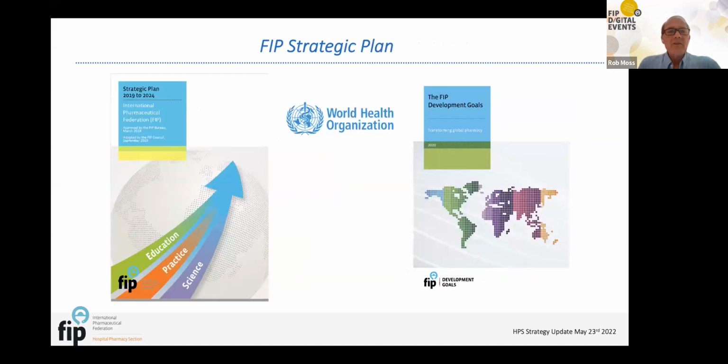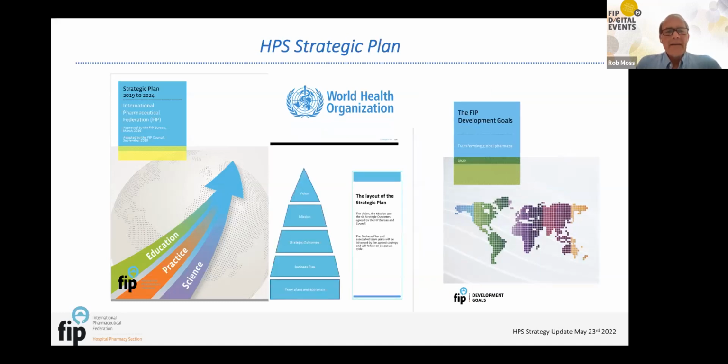So what we took as the basis of the new strategy was the FIP strategic plan, the FIP development goals, and of course the World Health Organization and what their agenda is. We should fit in with that and know where we fit in. In more detail, the strategic plan has of course the vision and the mission, but also strategic outcomes, and from that a business plan. We will be linking into that. We did a survey already, and Jonathan, in the next couple of slides, will lead you through the survey and show you how we best link with the strategy of FIP, and how best to set our strategy plan.